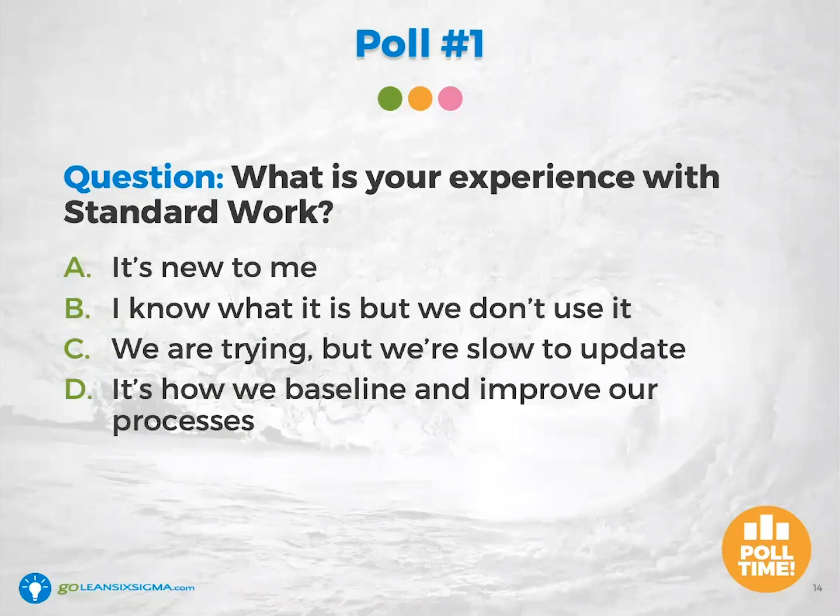While you're doing that, Elizabeth, I'll just, some people did type in the chat window, but go ahead and re-vote on the poll. And we are seeing a lot, and that was the one I was going to pick as well. We are trying, but we're slow to update. I'm seeing that organizations that I've been helping are struggling a bit with, they're bought in, they agree, but it's a slow process.